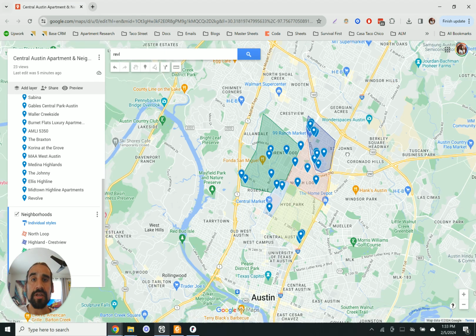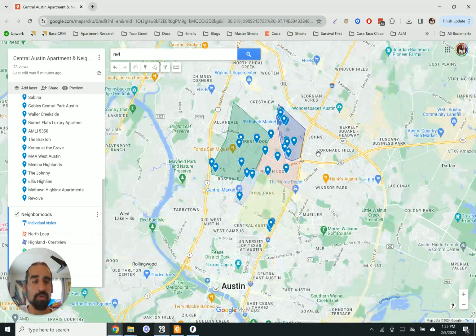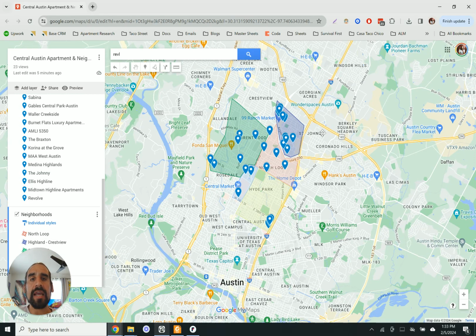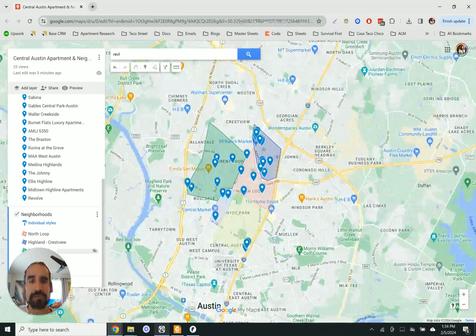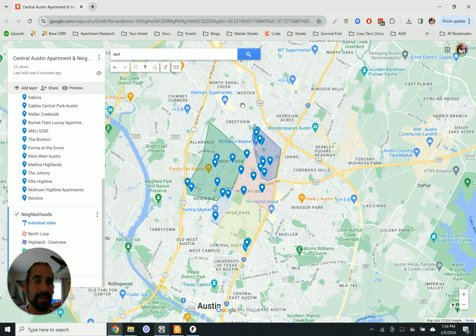So in this video, I'm going to cover Central Austin. I'm recording this at the beginning of 2024, so that's when you're going to see some new buildings on the market. And this area I'm going to focus on is between University of Texas at the south end and the Crestview neighborhood on the north end.